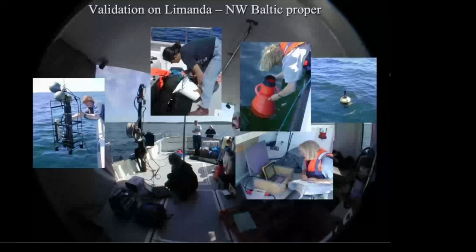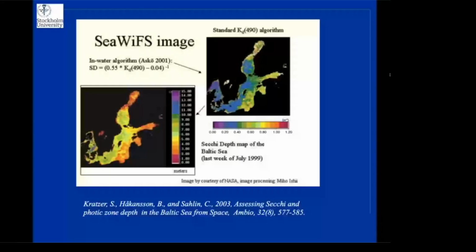So at the early beginnings, we started working with SeaWiFS, and then we could derive KD490, that's the diffuse attenuation at 490 nanometers. But when I presented some of this work to end users, they said, but what's this KD490? We can't make sense of this. And then I got the idea that we could maybe relate this to Secchi depth. So I derived a local algorithm from our data, and then we applied this to the KD490 data, and then we could derive a Secchi depth map.